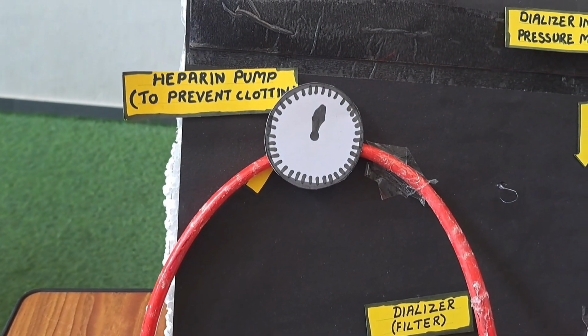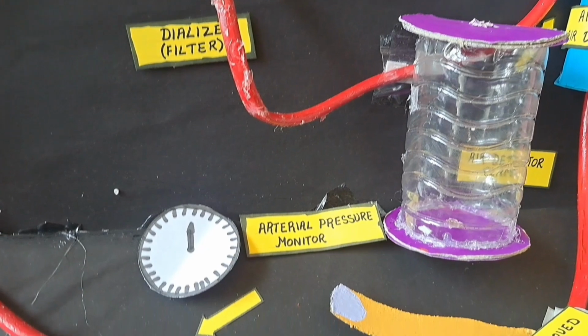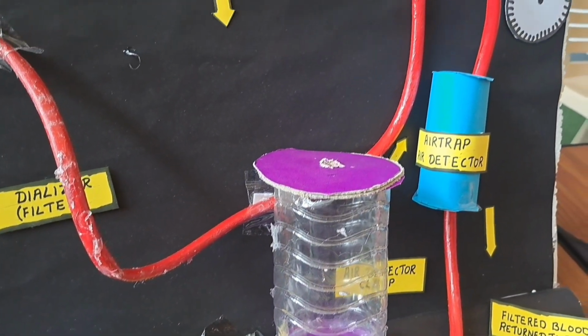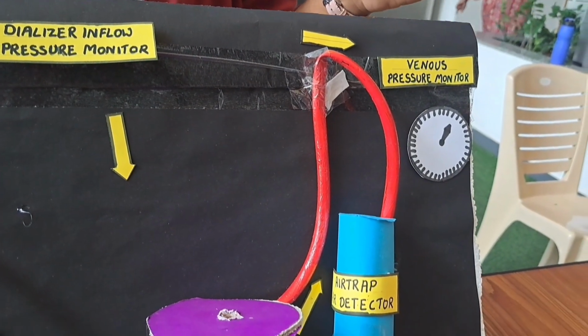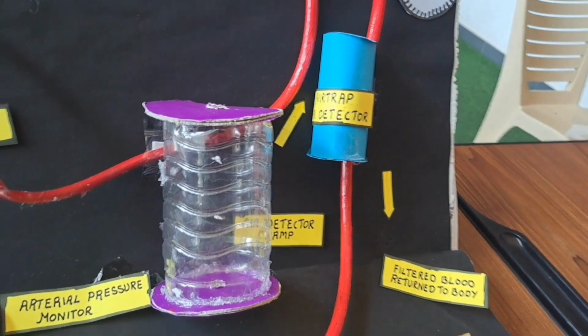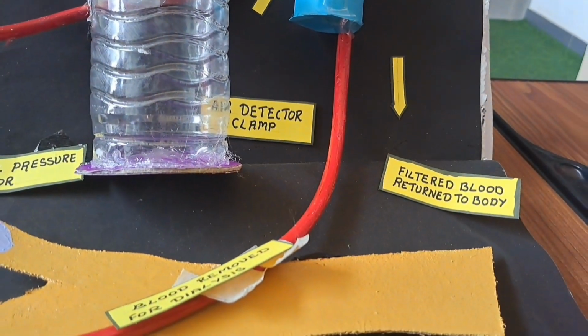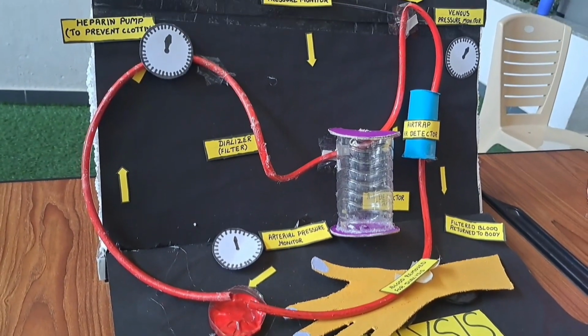So these days we have several problems like kidney stones, and those cannot be removed otherwise. So we use the hemodialysis process to remove the kidney stones too. So the toxins in your body will be removed before they damage it directly or permanently, and the chances of getting infection after hemodialysis are very less.